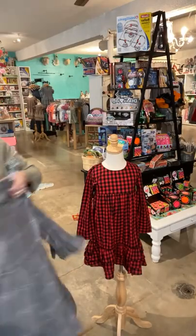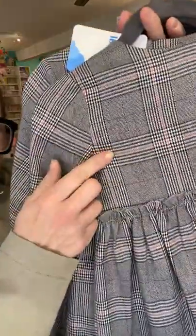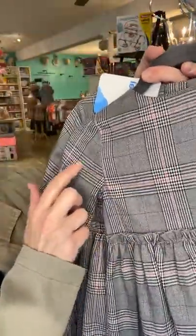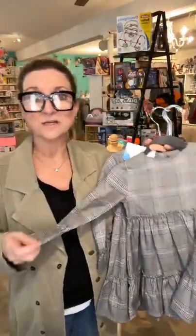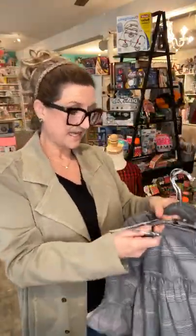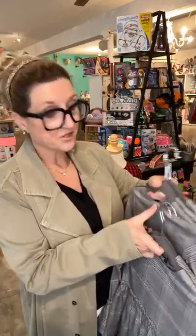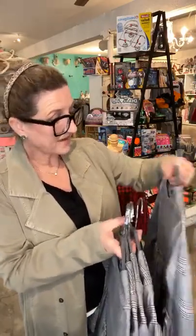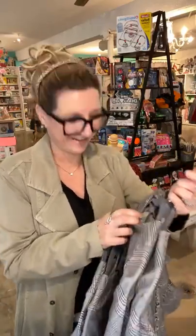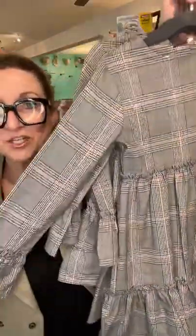We have an age 4. Oh, you want to see the colors on that? It has just a little bit of this cranberry red color running through it. And then it's black and white. Super cute with a pair of tights. We have it in an age 4, an age 5. This is Mayoral, so it's running just a little bit large. We have an age 3, an age 7, and an age 8. So 3, 4, 5, 7, and 8. $30. It was originally 50.